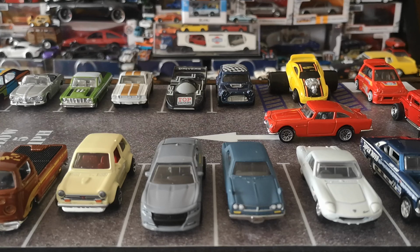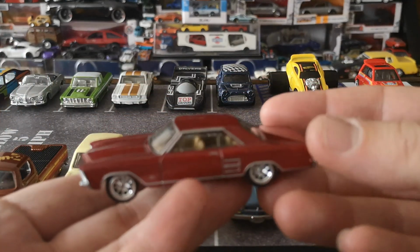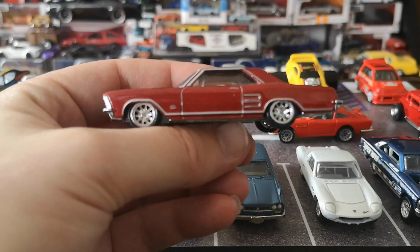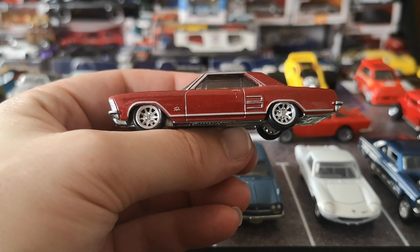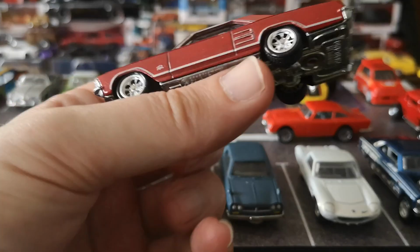Next up. Yeah, this is another one. It's probably going to be a wheel donor because I already have it carded. But, Buick Riviera. The '63-'64 Riviera is definitely my favorite Riviera. I think Hot Wheels did a phenomenal job on this one. Perfect wheel choice with the Halibrand style knockoff wheels. Great paint color. Great detailing throughout.